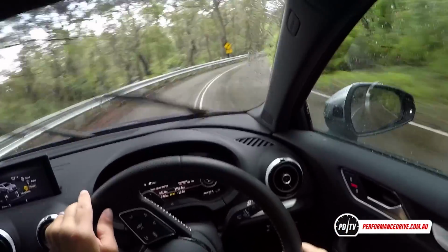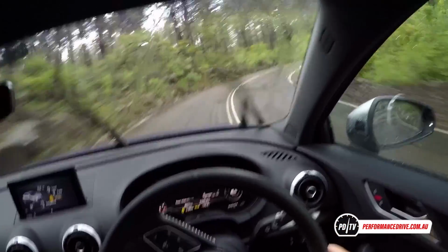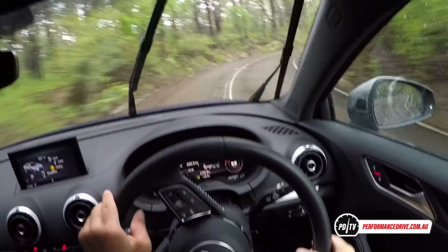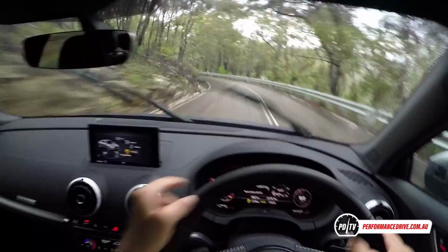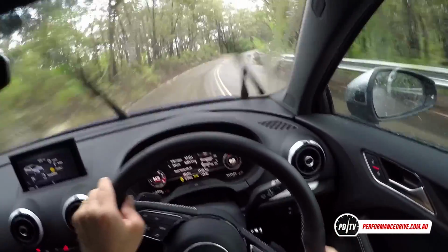I guess the steering could be a little bit more communicative. It's not super engaging, typical Volkswagen Audi fashion, but it's not bad. I wouldn't mark it down any points because of the steering. It's just probably not as engaging as something from BMW or Mercedes in the sports car market.